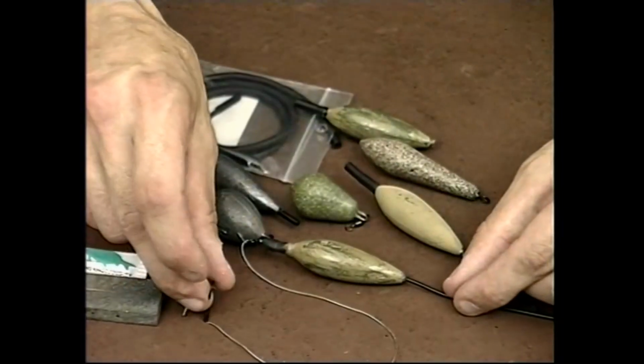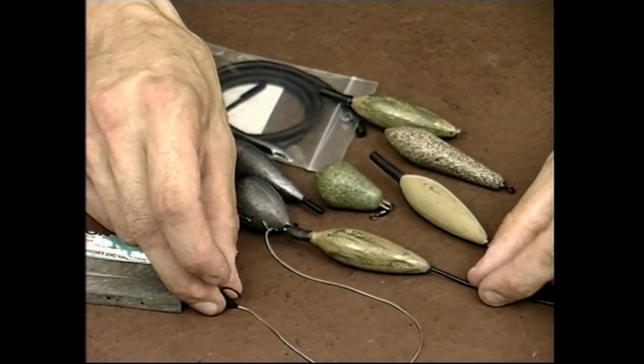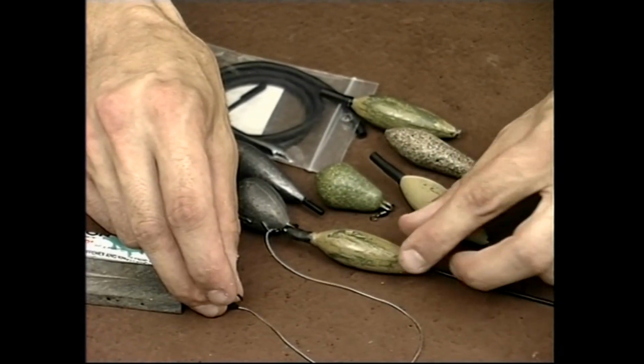As far as I'm concerned, carp learn by association, and when they've been caught a number of times, be it on a bait, an end tackle or a presentation, they will start to learn.